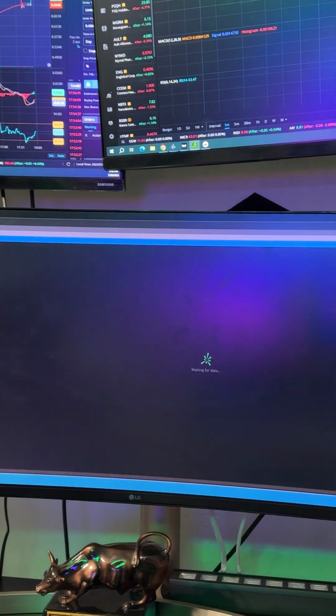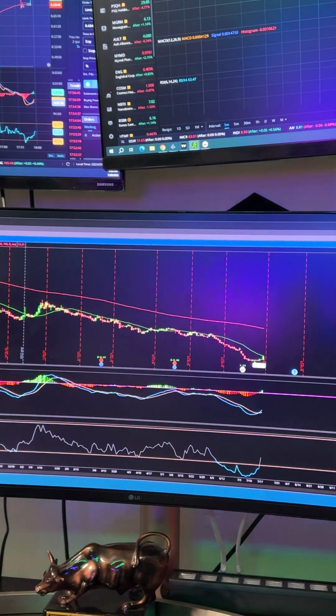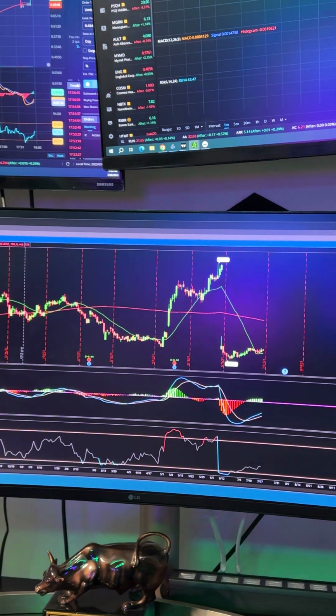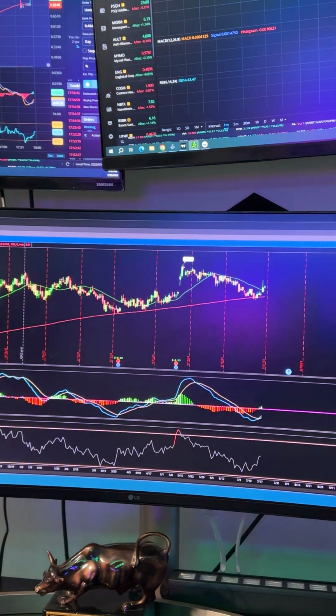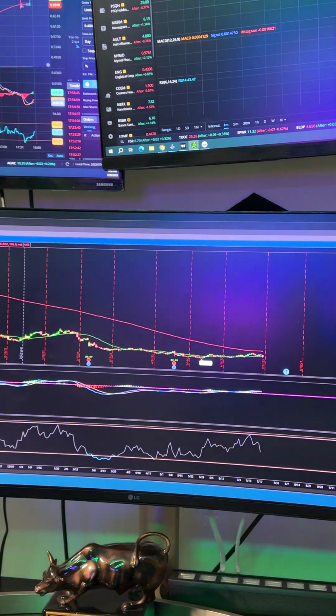I was grateful today. While the market was red, all my 3 stocks that I chose yesterday did a nice run. It wasn't a crazy run, but I was still able to be in profit while a lot of people were in the hole today. So that was a blessing.